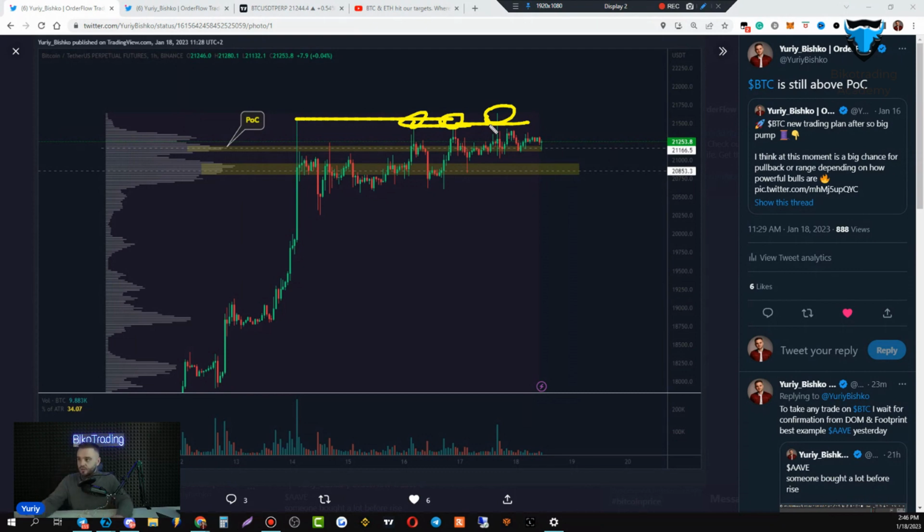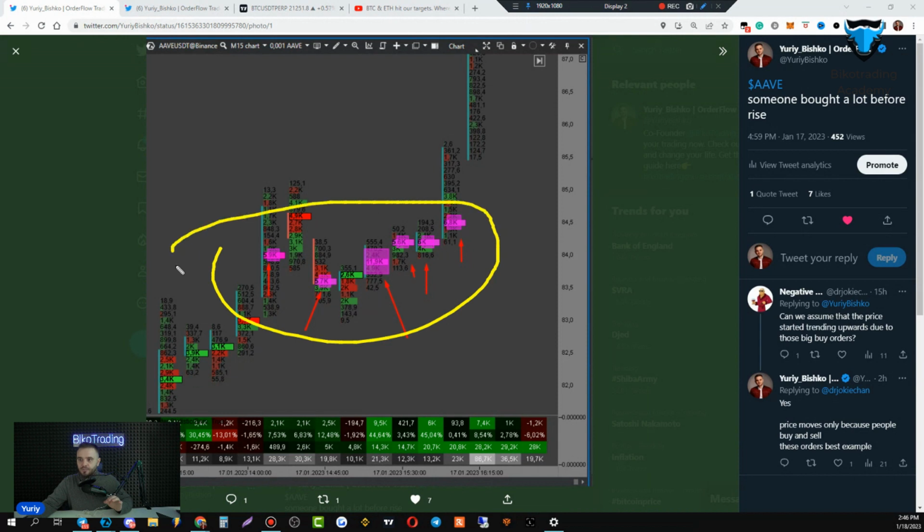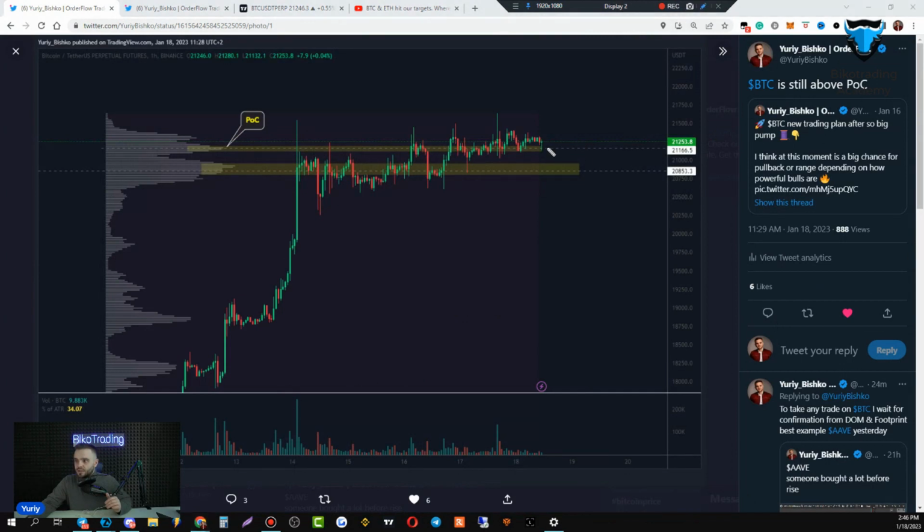Second, what we can do with BTC, if significant volume appears in a footprint of BTC, like this example on AAVE yesterday. Massive volume entered AAVE yesterday, and price after that pumped by 11%. If something like this happens on BTC, and we can see that buyers bought a lot of coins and price started squeezing up, that will be a signal to continue. If price breaks below POC and significant volume starts selling, that would be a signal for short.